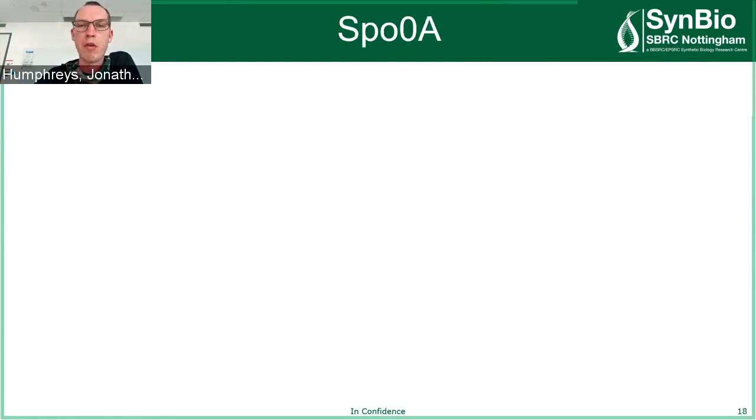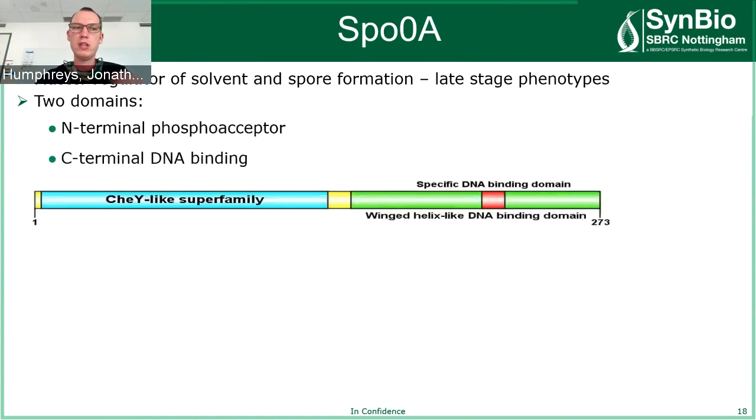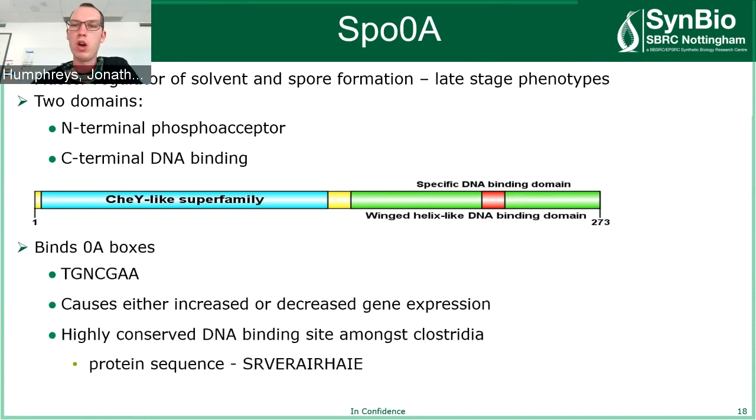I'll give a little background on Spo0A because it is a very important protein in Clostridia. Like I say, it's the master regulator of solvent and spore formation, these two late-stage phenotypes that we are very interested in. The protein has two domains: an N-terminal phosphoacceptor domain here, and a C-terminal DNA binding domain here. Effectively, how the protein works is it gets phosphorylated, which causes a conformational change in the protein, which allows it to bind to DNA at places we call 0A boxes, with this sequence here.